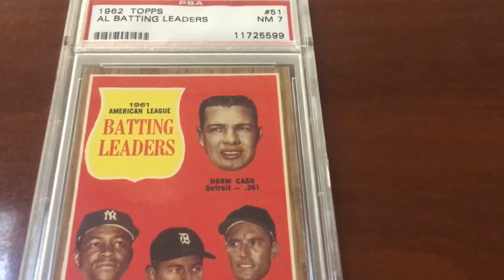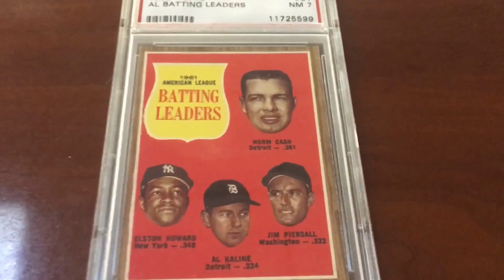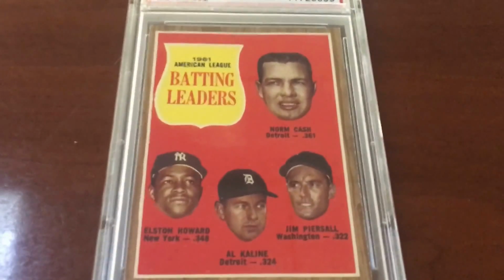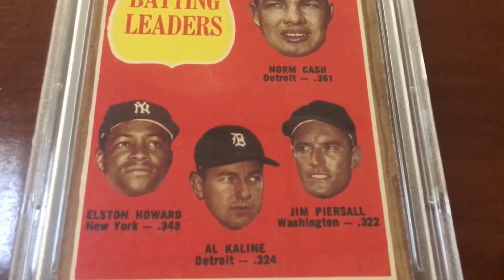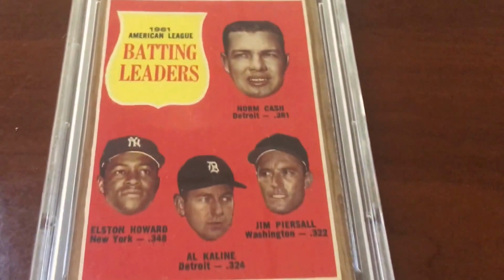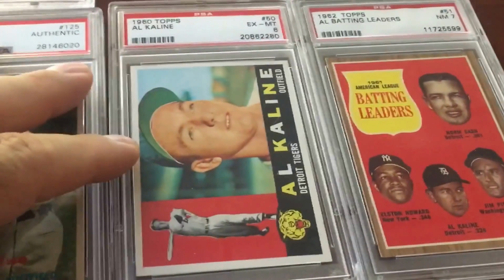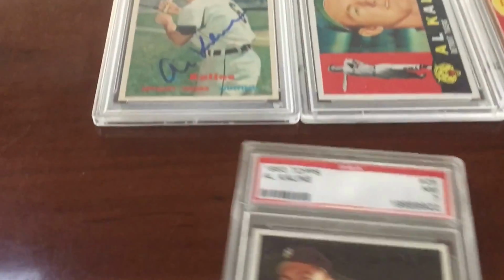Batting leaders, 1962 Topps. This one in a PSA 7 near mint. When you get these league leader cards, multiplayer cards, you get to see usually four, sometimes three, sometimes five different players on a card. Check this one out, man. Al Kaline, right there in the middle, and Mr. Norm Cash. Detroit Tigers that were just ruling it in 1961 in the 1962 Topps batting leaders. These cards are awesome. A good way to collect, guys, if you don't want to spend a lot of money just on one player, you can get those league leader cards at a great value. Trust me.